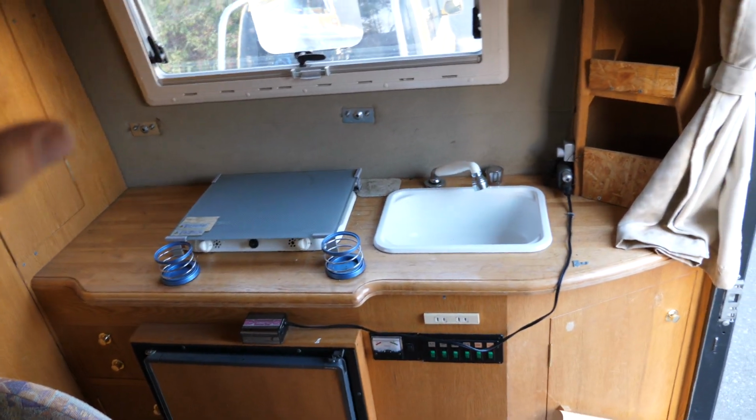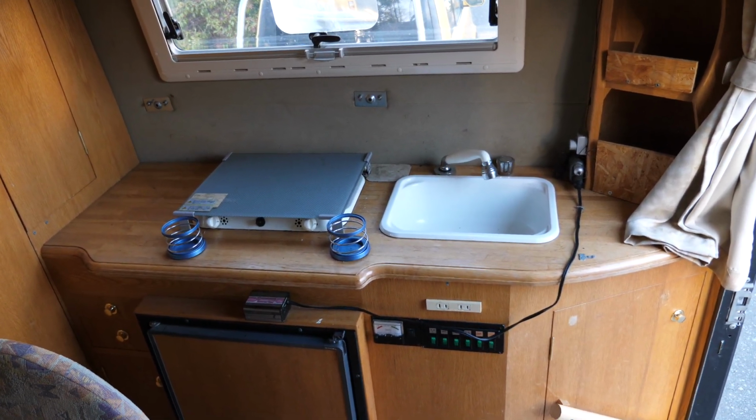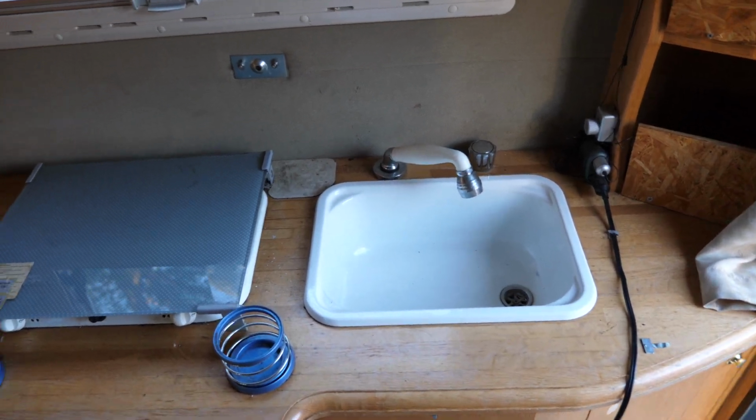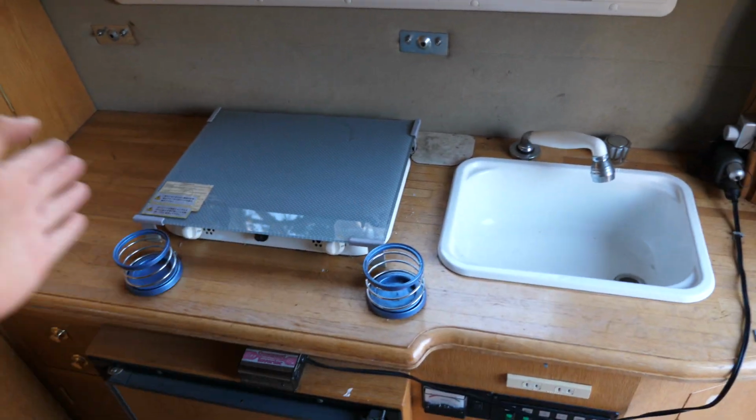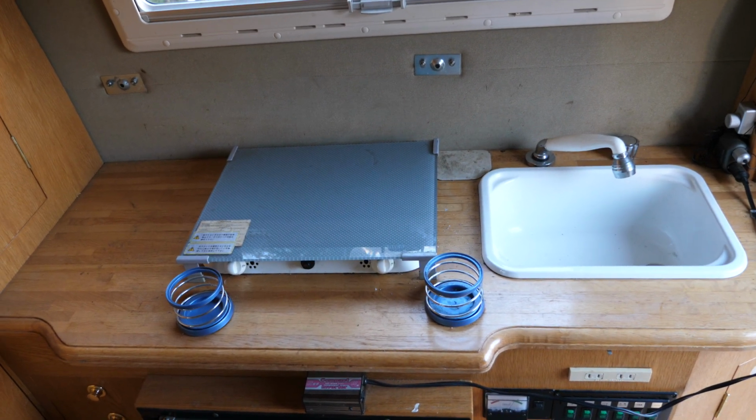Okay, so real wood countertop, very cool. A lot of times it's just laminates. Has a decent sized sink. Has a burner right next to each other. Very easy to get in and out and around this area here. I like it a lot.